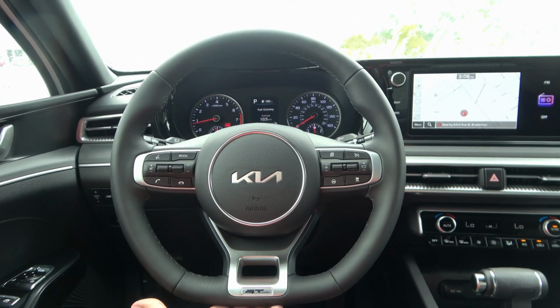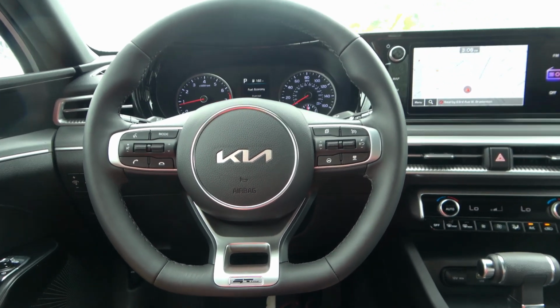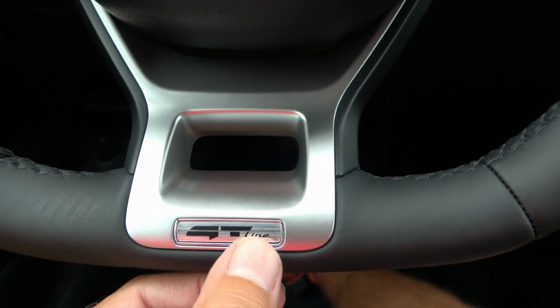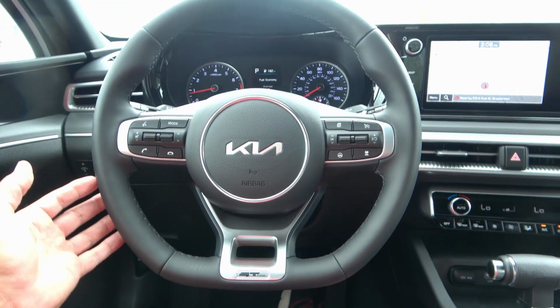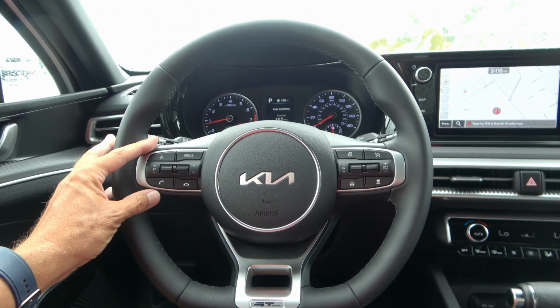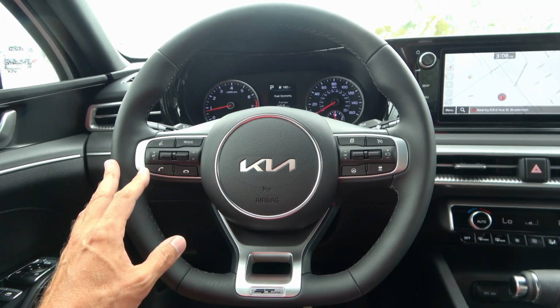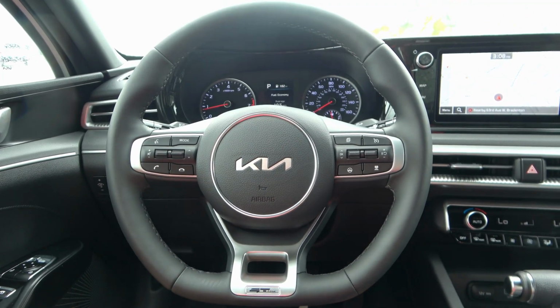It does have a sporty steering wheel. It is a sporty design on the vehicle, so it does have the GT line steering wheel, and that GT line is indicated right at the bottom of it in this aluminum trim. I like how Kia did the buttons. Now a lot of manufacturers are going with these piano black buttons. They're shiny, they have a lot of fingerprints that are left on them. This is my favorite design.